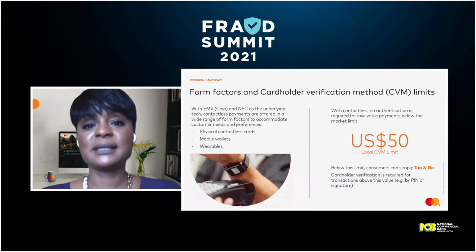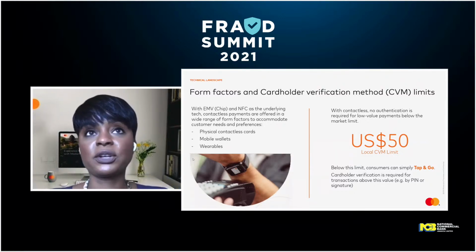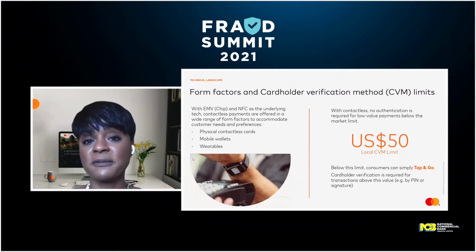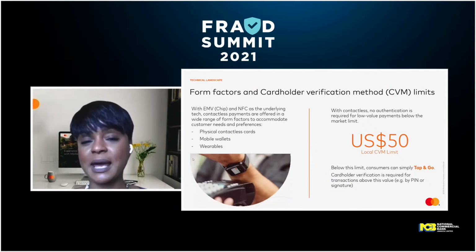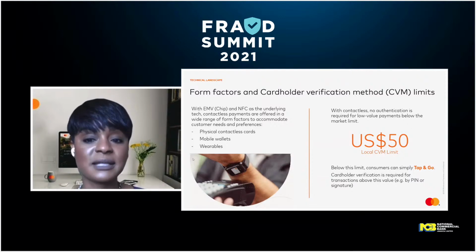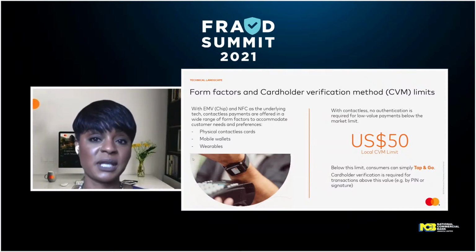Before I dig deeper into the security technology, I do think that there are some important concepts to share about contactless. So firstly, I want to talk about the form factors, and then I want to talk about something called the card verification method limits. Now, digital payments can come in many different shapes. And because of contactless, this is the first step really towards enabling many different types of payment use cases.